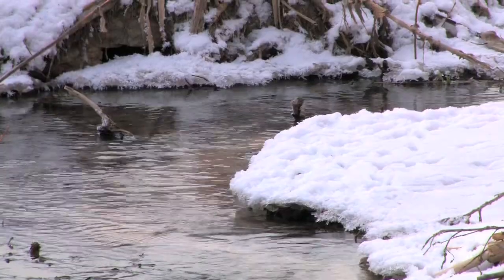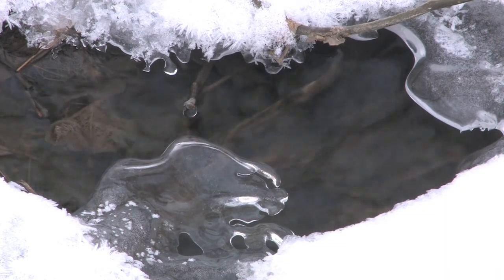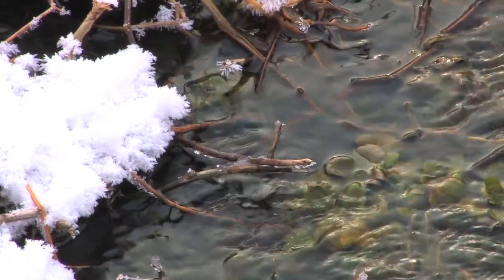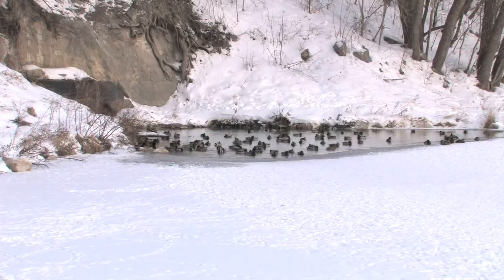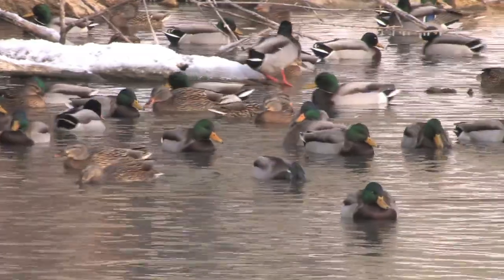And even in the wintertime, when a lot of the wetland here is frozen, we have a source of water over here that comes out of a spring at a constant 55-degree temperature year-round. And the birds will actually huddle around this open water here in the wintertime and use that open water as a place to rest and get water as part of their diet.